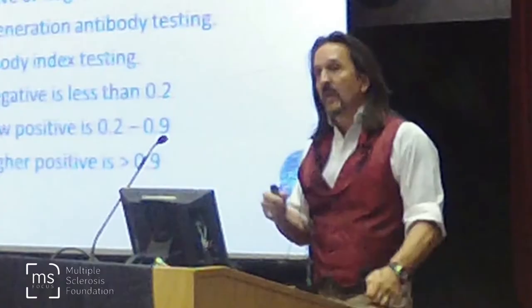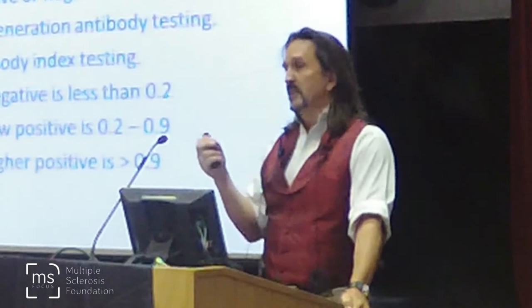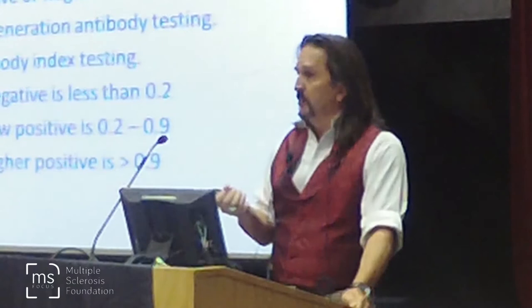The first generation blood test that we had simply said yes or no. You have antibodies to the virus or you don't. It didn't tell you how much antibody, it was just a yes or a no. What we're using now is second generation testing, which is actually much better because it gives us a numeric value called the JC virus antibody index.